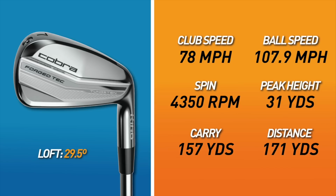Clubhead speed up there just a little bit, of course, but boy, these are some fantastic clubs. Felt so very good, and the looks, they look absolutely beautiful.